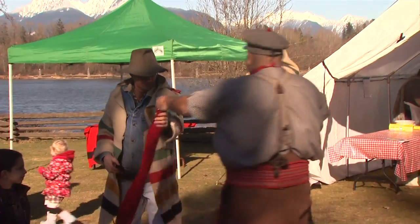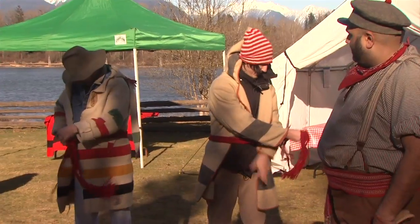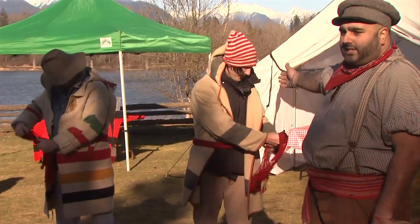Parks Canada this year is celebrating its centennial as a Parks Canada agency, which is the oldest park service in the world. And it's a great year to kick it off, being 2011 and knowing that just 100 years ago this was already in the minds of politicians and Canadians to start preserving natural and historic places. Excellent! Ladies, take note.